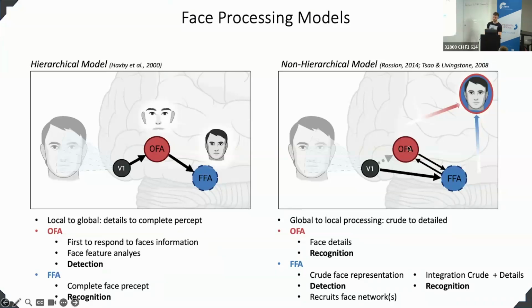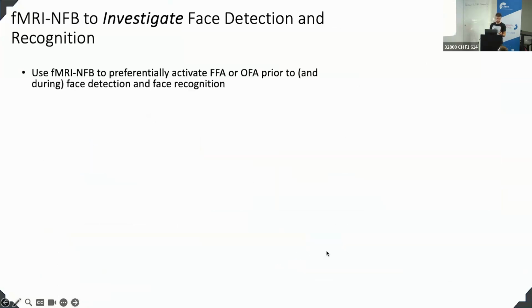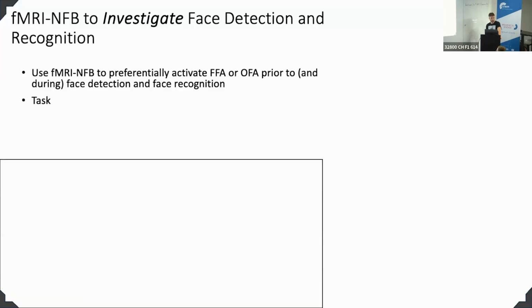And then what we did in the first study, we used neurofeedback to train participants to increase OFA or FFA activity. And then we wanted to see if that had differential effects on face recognition and face detection performance. So more formally, we used neurofeedback to preferentially activate FFA or OFA prior to, and then hopefully during, face detection and recognition. And for this, we had a task during which participants had to detect faces and recognize faces.